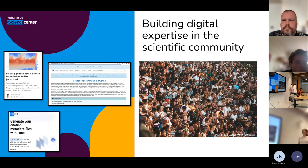Our second mission is to build digital capacity in the scientific community. By that, we want to disseminate the tools that we create. We want to disseminate the knowledge that we have. So we give training to academic staff, either PhD students, master students, or also researchers. And we publish blog posts about the work that we do. We are part of different communities for open science and so on.